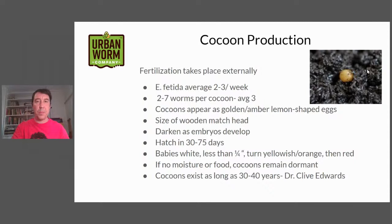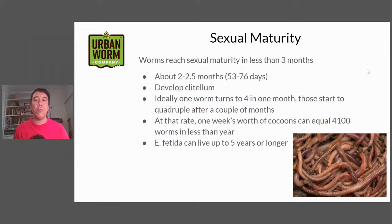Once you have baby worms, you need to wait for them to reach sexual maturity before they're able to produce more cocoons. They're going to reach sexual maturity in less than 3 months. This is from Rhonda Sherman's book, Worm Farmer's Handbook: 53 to 76 days. And those figures are based on research that's part of the Vermiculture Technology book, which is a really thick, nerdy, brainy book that's got a lot of good information in there. Anyway, in about 2 to 2.5 months, your worms that have hatched from babies are going to turn into sexually mature worms that are able to breed more worms.